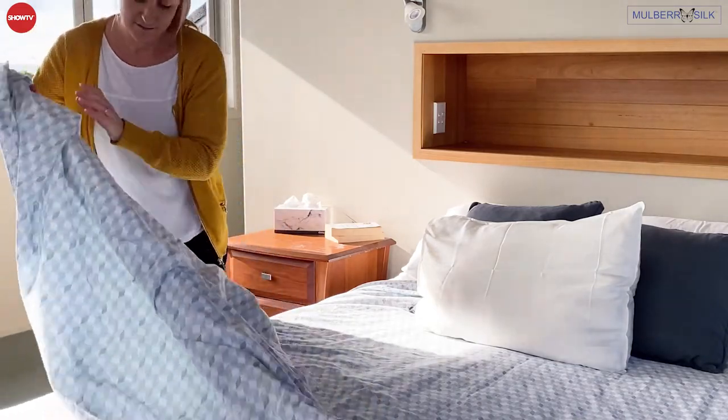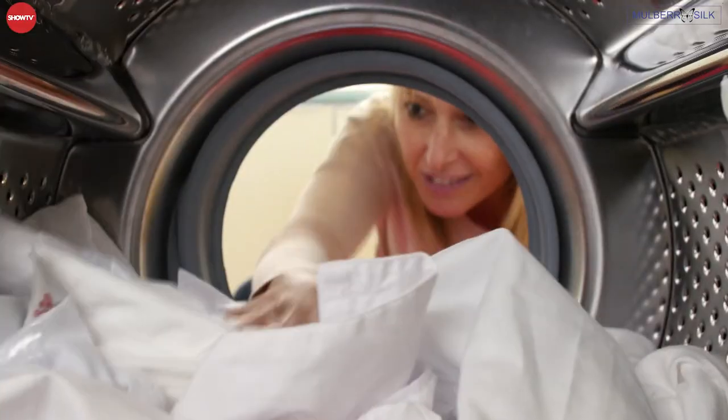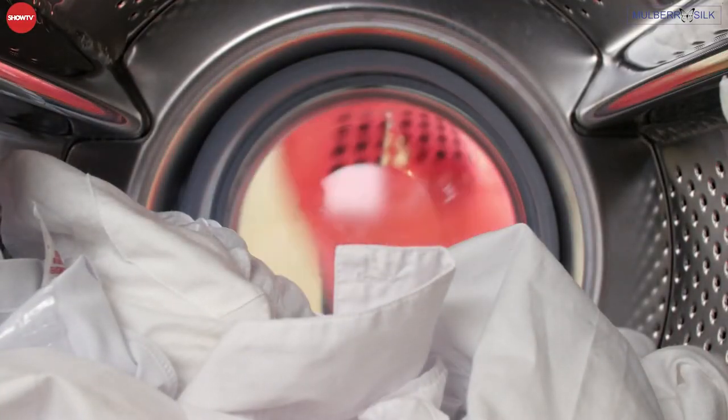Now, we do all the stitching so that you can pop them into the washing machine. So very, very handy to be able to wash these.